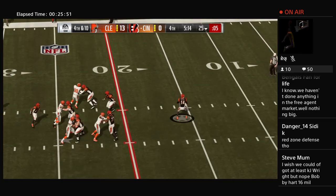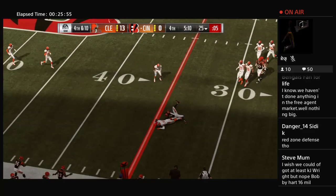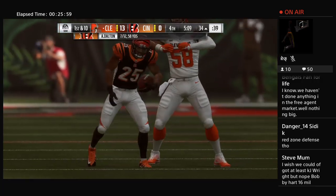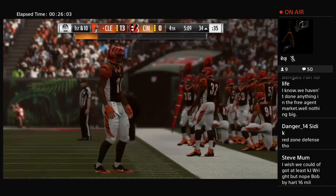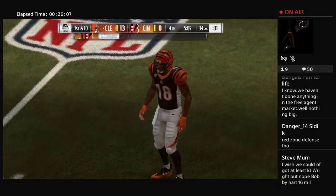Big 4th down here. It's Dalton. That's to his running back, complete. And now this is going to be close. The defense says they stopped him, and they did. Marvin Lewis tries for it, but comes up empty. And the Browns are going to get this thing back. Excellent field position.